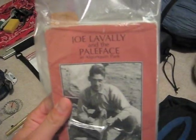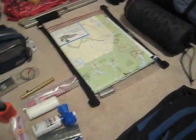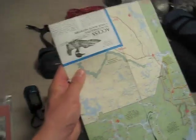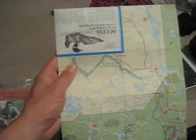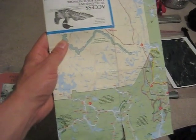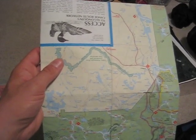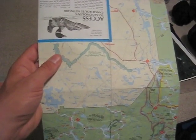I bring a book. This is a good one I'm reading right now, Joe Lavallee and the Paleface in Algonquin Park. So reading about Algonquin Park while you're there, so good reading material. I always bring the full map of Algonquin. I know some people will just bring the section that they're going to be paddling, but I like to bring the full map just because I often like to go over it in the tent and just go over possible future trips and that sort of thing.